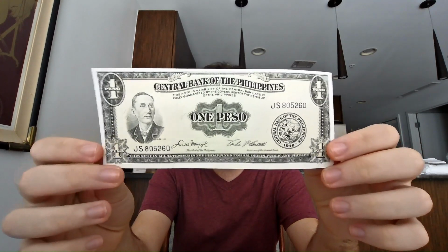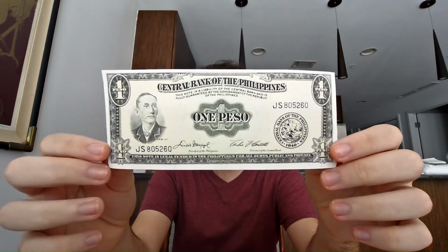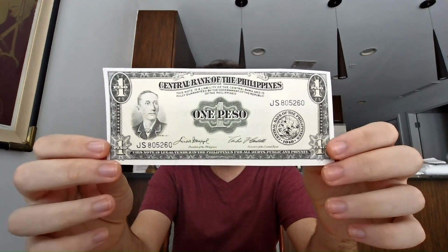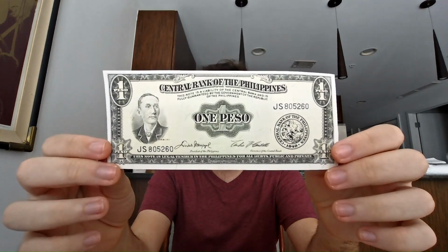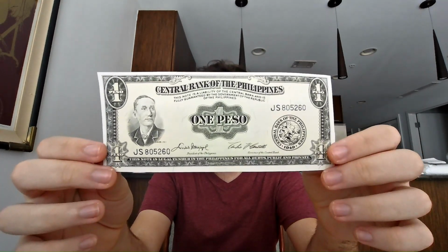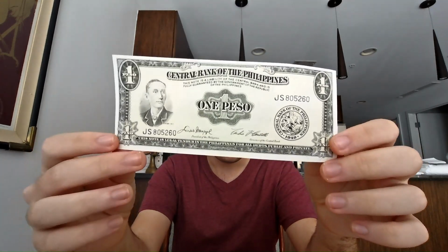Now, interestingly, this is entirely in English and not Filipino, which is interesting as the Philippines had been an independent country since the late 1940s at this point. I think this might have been printed in the US or the Philippines, but even then, they could have still changed the language. So, odd they wouldn't have printed in Filipino instead.